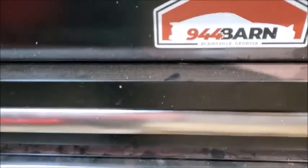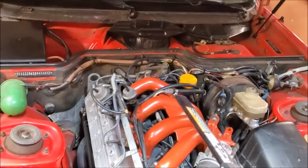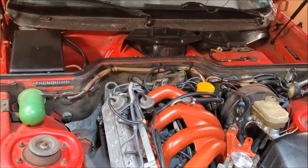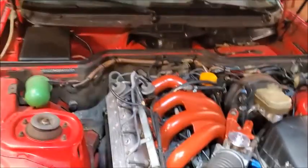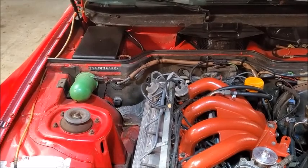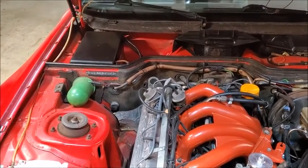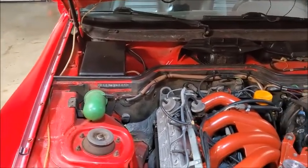So Elliot Grafton at the 944 barn had a rail. He's got a dampener, and he's also got another regulator that I am getting from him and having him send that up to me. And we are going to replace the rail and the dampener and the fuel pressure regulator.